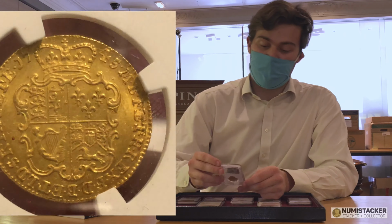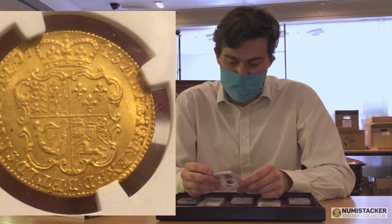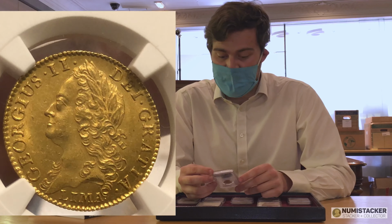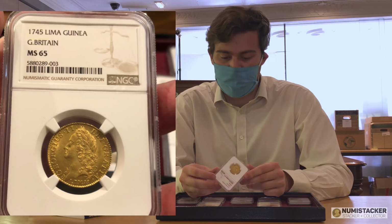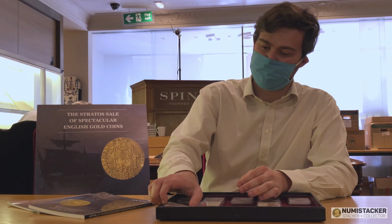And this particular example is wonderful, again, with sumptuous, almost satiny-like surfaces that are wholly befitting the grade of MS65. Again, estimate of 12 to 15,000 pounds, and we rather think it will do better than that, especially given the fantastic superlative grade it's been given.